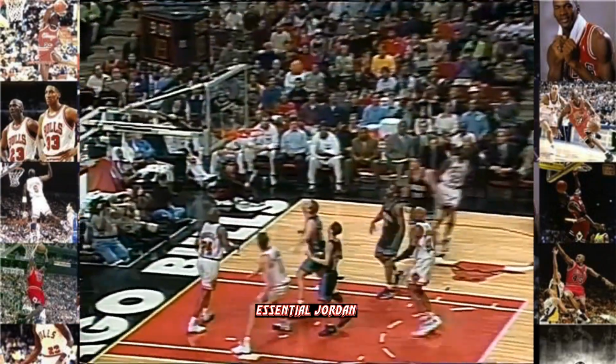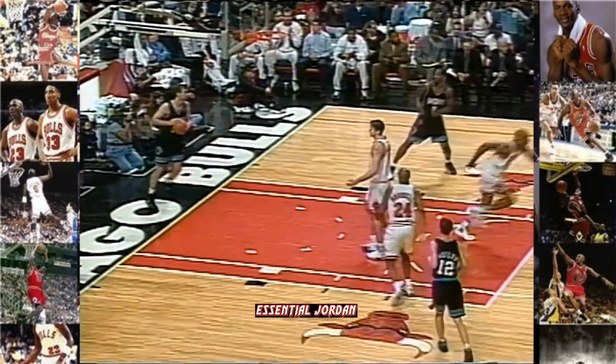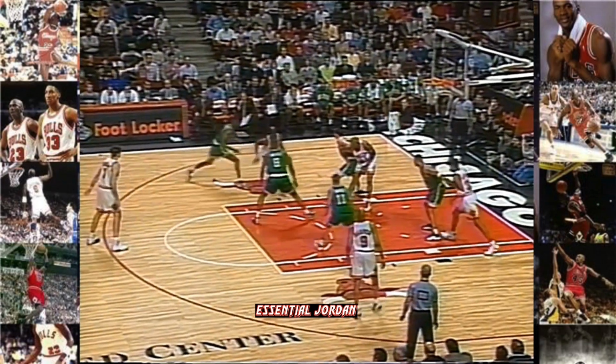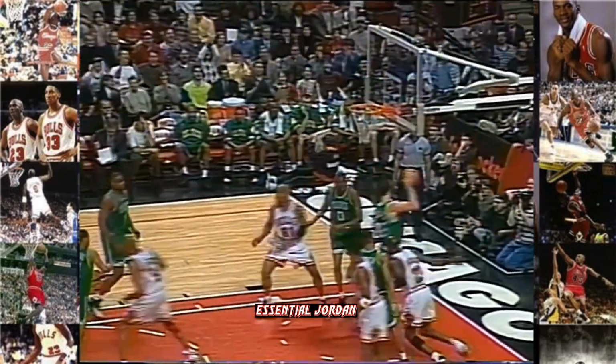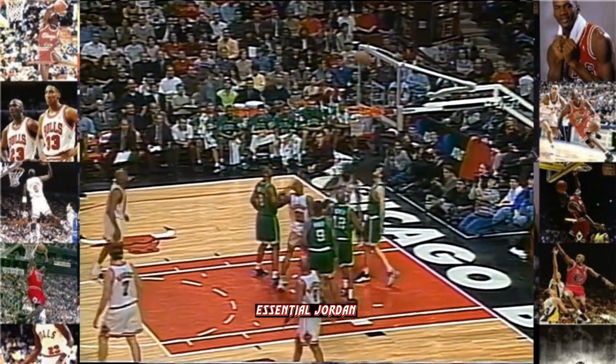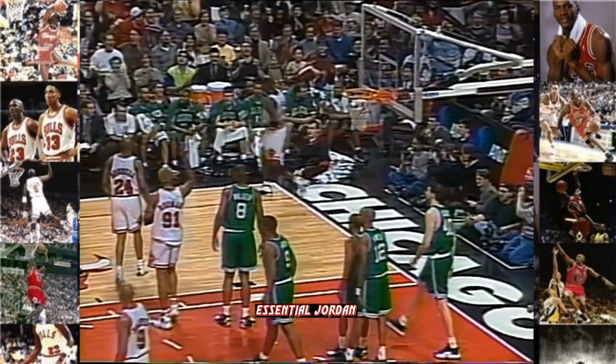Michael around two defenders over Reed. Two defenders, you're right, and over the 7-footer. Oh, no. That was cruel, right? Michael Jordan knifing in. Bulls basketball on WGN. Jordan on the back cut. Yeah, yes, and a foul.